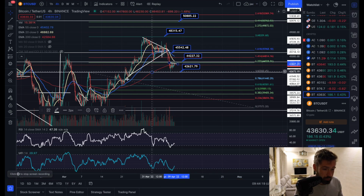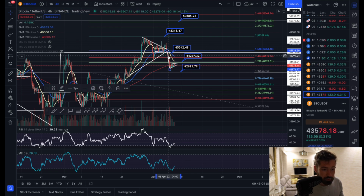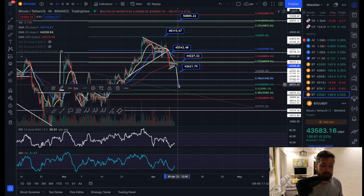So as you can see, we have a little bit of a bear pennant here. If this were to break down, what you would do, just let me quickly move this up, is measure your flagpole and take it to the point of breakout. So if it does break down, it could potentially bring Bitcoin all the way back down to about 40K. So just watch that pattern here.